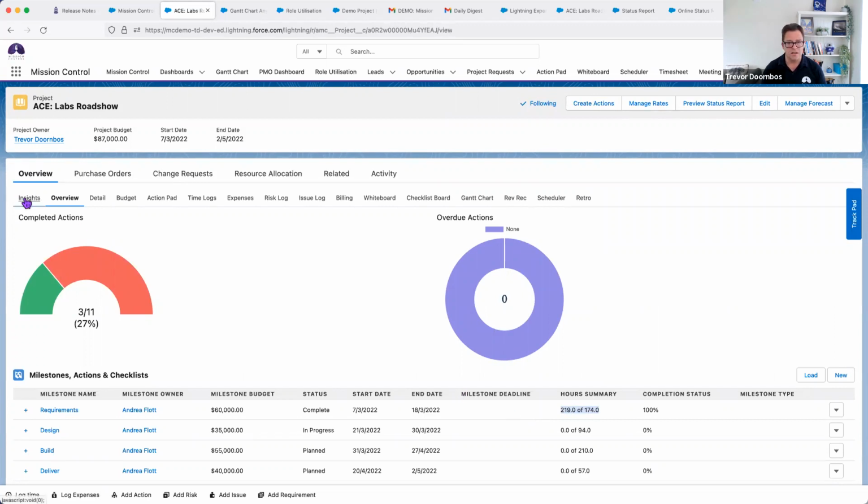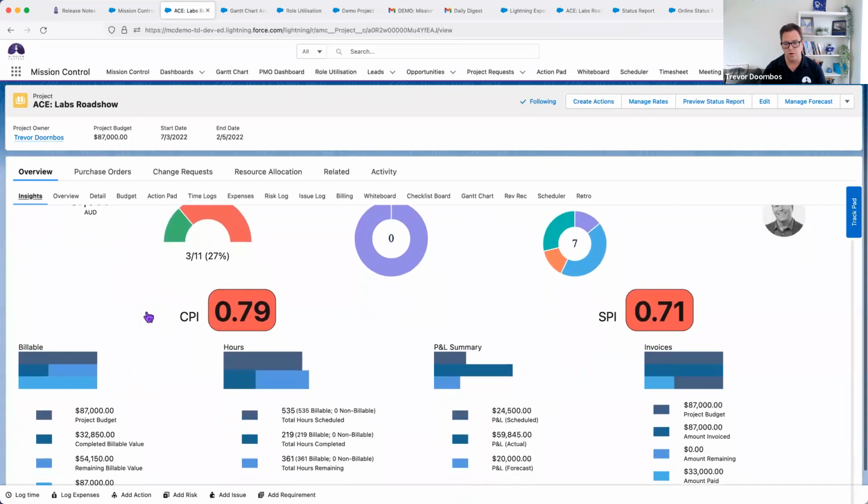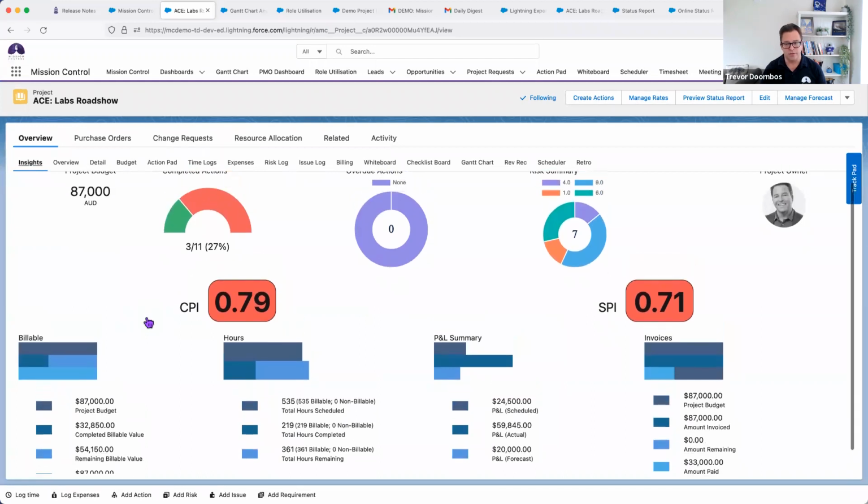Under my insights, this is where I can track a lot about the project. So people who care about the dollars, the performance, how things are running, this would probably be a great screen for you. We track the cost performance, so CPI is cost performance index. If that's one, it's exactly as we forecast. We know we've used more hours than we scheduled, so we've actually fallen below one.